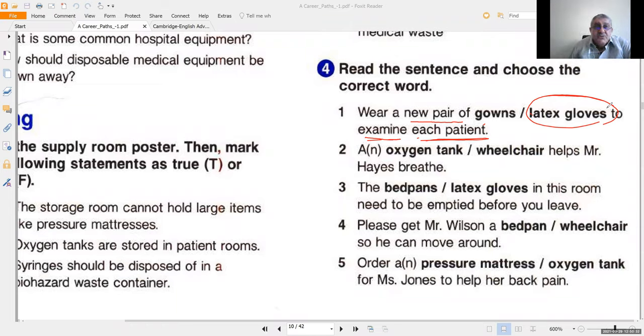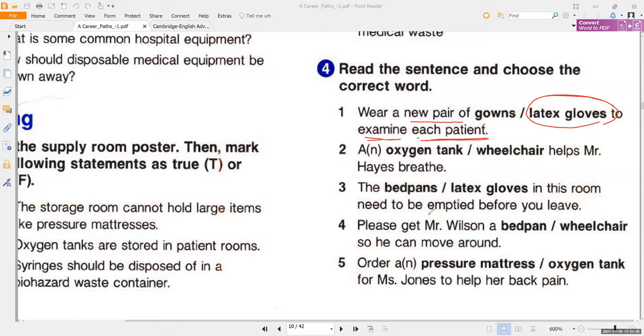Okay. Number two. An oxygen tank, wheelchair helps Mr. Hayes breathe. Of course, it's the oxygen tank. Number three, the bedpans or latex gloves in this room need to be emptied before you leave.